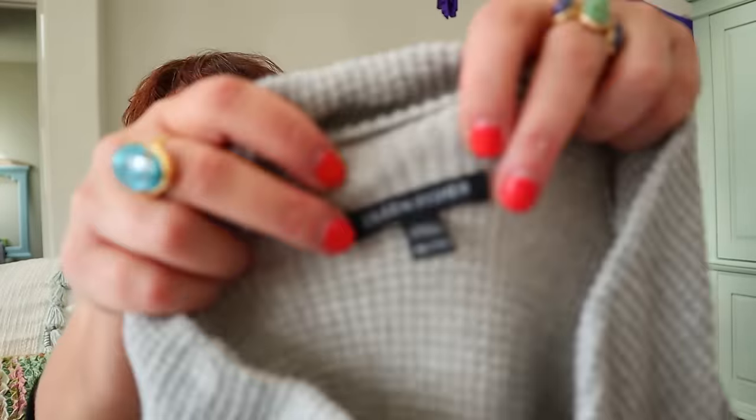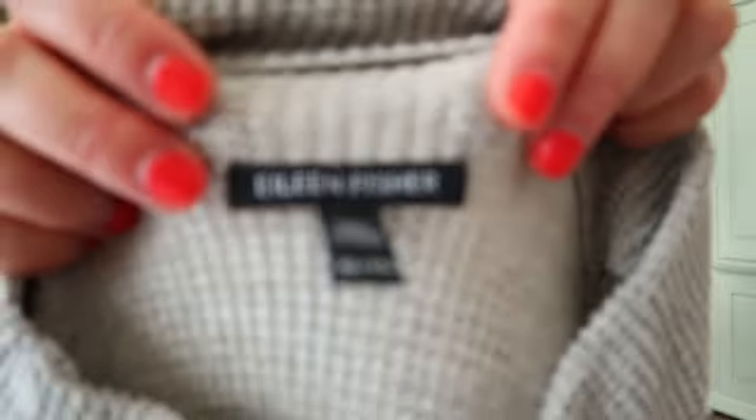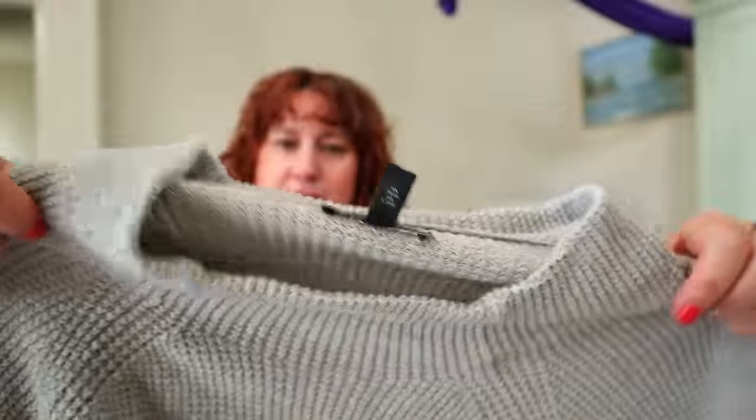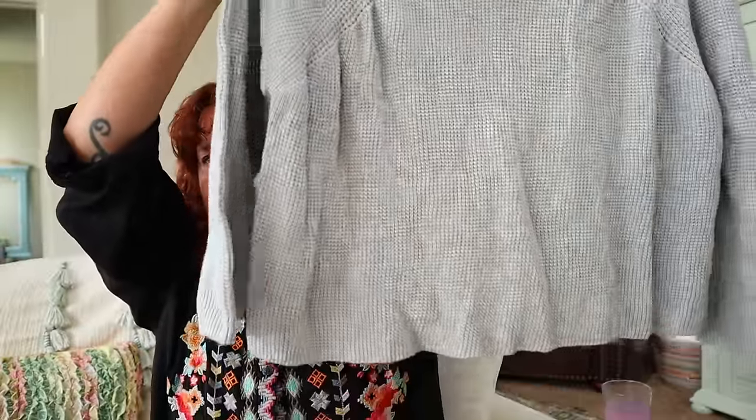Ooh, an Eileen Fisher size extra large sweater. Fantastic. I pick up everything Eileen Fisher. Eileen Fisher makes a lot of staple pieces, a lot of minimalist pieces. It is so expensive retail. And this is an extra large, kind of a mock neck waffle knit sweater. Love, love that. Oh, look, I found this at the bins.